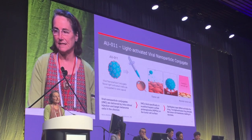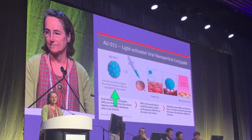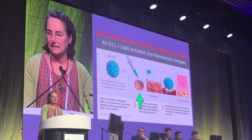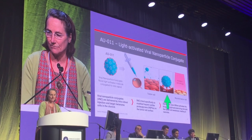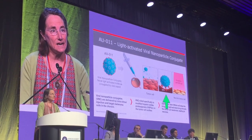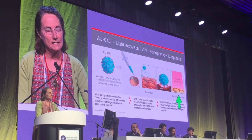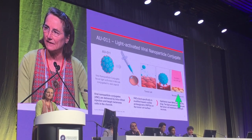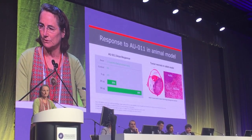AU-011 is a light-activated viral nanoparticle conjugate that is injected into the vitreous and is attracted to the heparin sulfate proteoglycans that line the cancer cells. Then this is stimulated with near-infrared light to activate the medication and cause complete necrosis of the tumor.